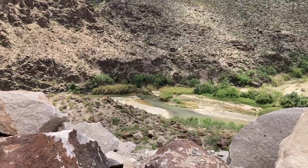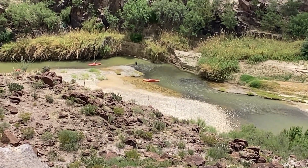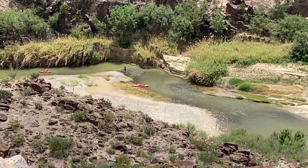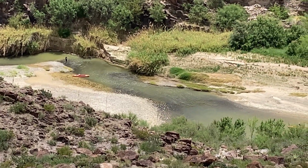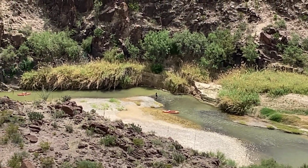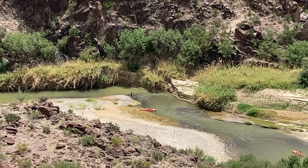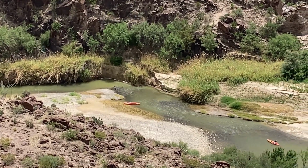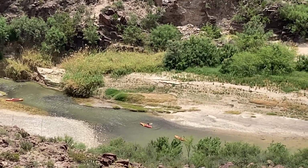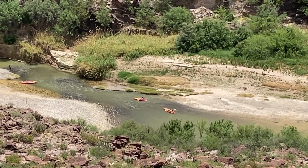You can see the kayakers down there. That would be a lot of fun. We know some kayakers, don't we, Mom? They'd have a ball down there. You can see the one individual down there. It's not very deep. I mean, one guy had to get out of his kayak and move it across the rocks. So it isn't very deep, the water, that is. But that'd be a lot of fun.